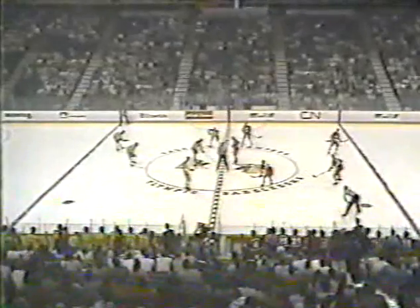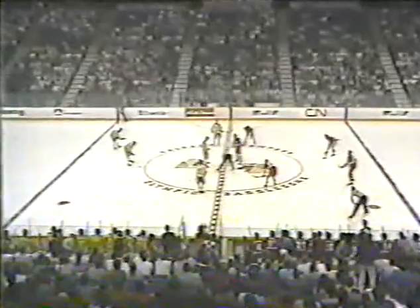A lot of big saves against the U.S. the other night, and he will be counted on a lot tonight. Referee Mike Noeth going to the face-off circle, and we are underway with this game in Canada Cup 84.